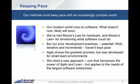So while we've had Moore's Law helping us in terms of creating hardware systems that support our software, and I think our product owners have Moore's Law plus. They can certainly envision far more than what the software can do. We haven't had Moore's Law in our development practices. We've had a much more measured pace through waterfall, iterative and incremental, and now Agile, and generally we haven't been able to keep pace. That's why we're always under the gun. That's why large projects still are challenging, and that's why most of us think back to the last really big software project we had, and we take a sense of pride, and we also take a sense of disappointment that it didn't turn out as well as we had hoped.